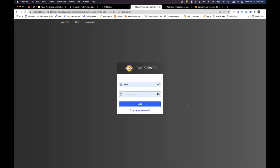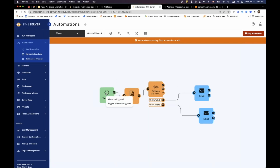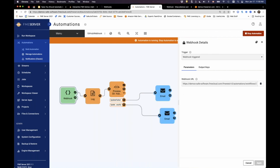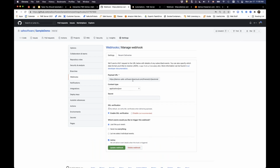So I'll head back into FME Server here. I've got an automation already set up to handle this. I'm using a webhook trigger in this case. This provides a URL. I'm using an FME Cloud instance, so this is a public-facing URL. I can copy that out, and I simply pasted that into the webhook in GitHub.